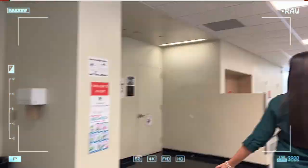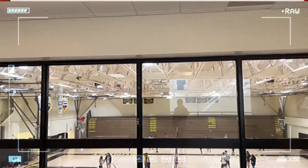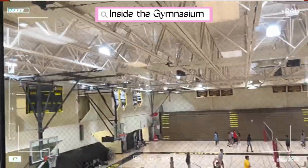A beautiful gym. It's pretty big. I love it. They're playing volleyball.